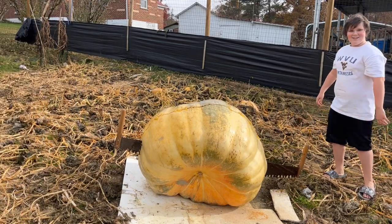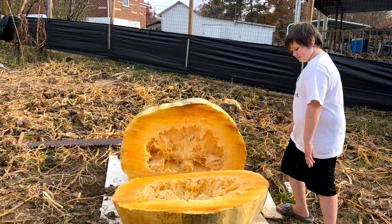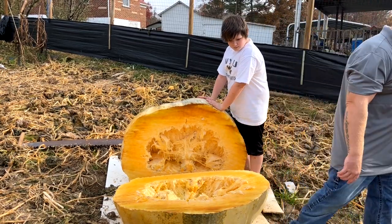This is fun. Why don't we do this with all our pumpkins? We're going to. Okay, guys, so there it is. We got it cut all open. Now we're going to get the seeds out of it and measure it. Let's measure it real quick.